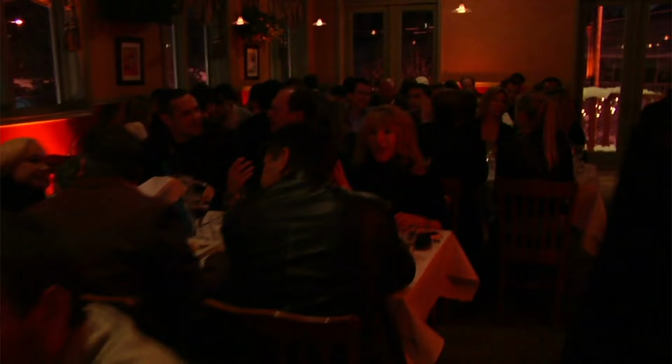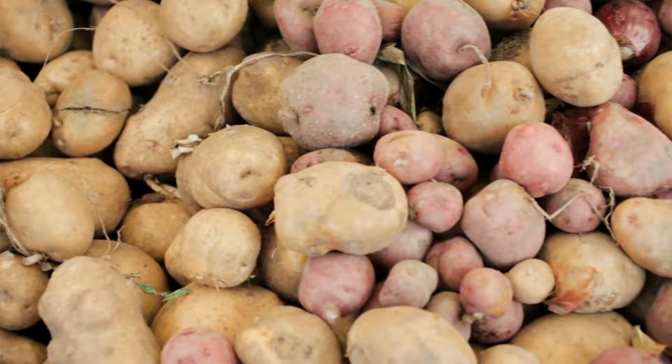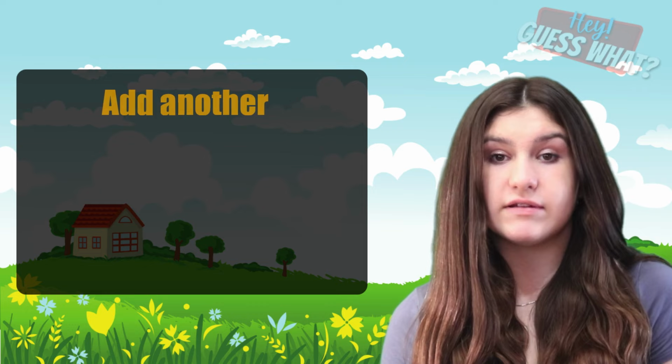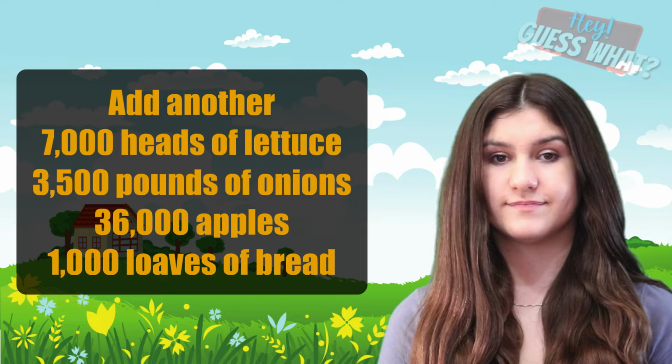So the Titanic had 86,000 pounds of meat, 40,000 eggs, and 40 tons of potatoes. That's a lot of french fries. Let's not forget the veggies for salads and toppings. So add another 7,000 heads of lettuce, 3,500 pounds of onions, 36,000 apples, and 1,000 loaves of bread. Mmm, tasty.